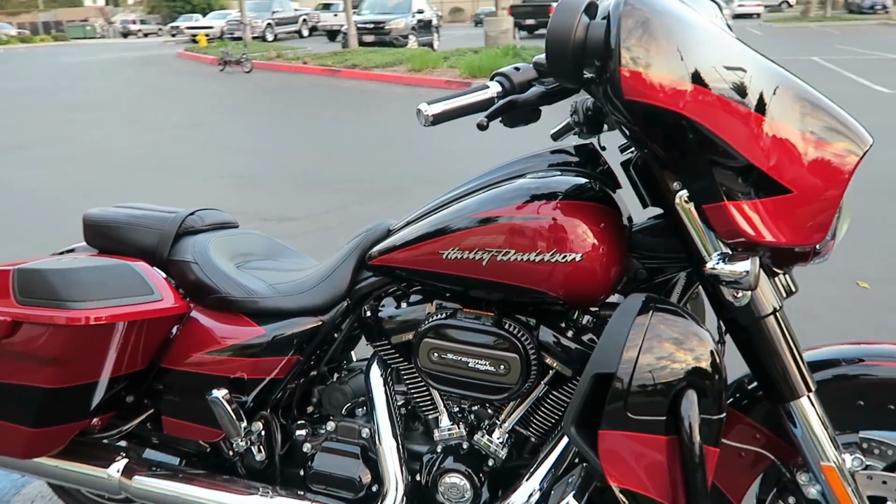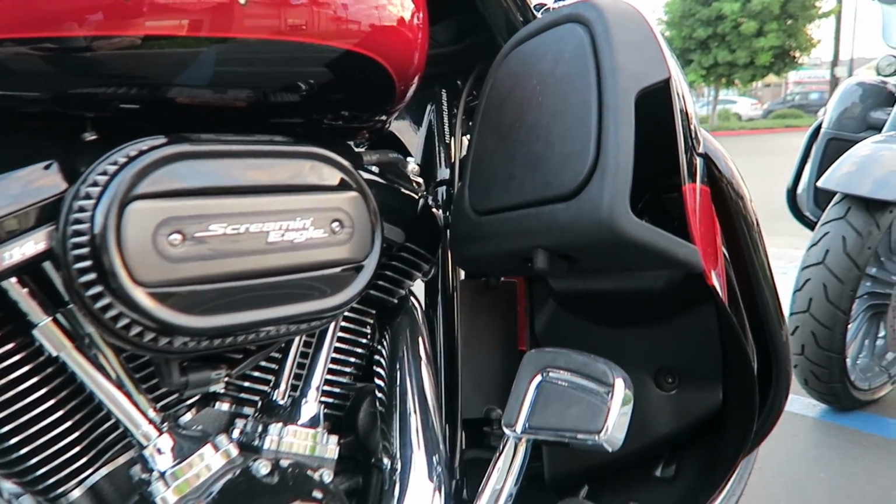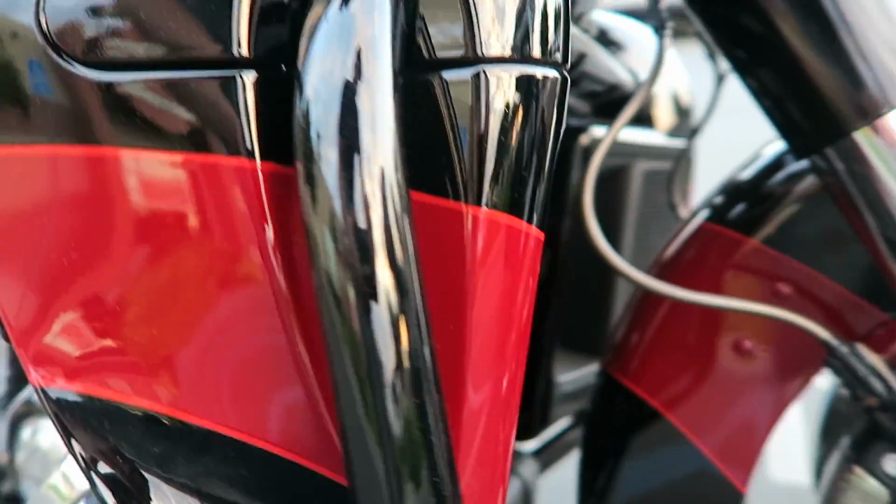A little bit different style of wheel. They call that the aggressor wheel. And so yeah, a little bit different. And you have the 114 cubic inch engine on here.